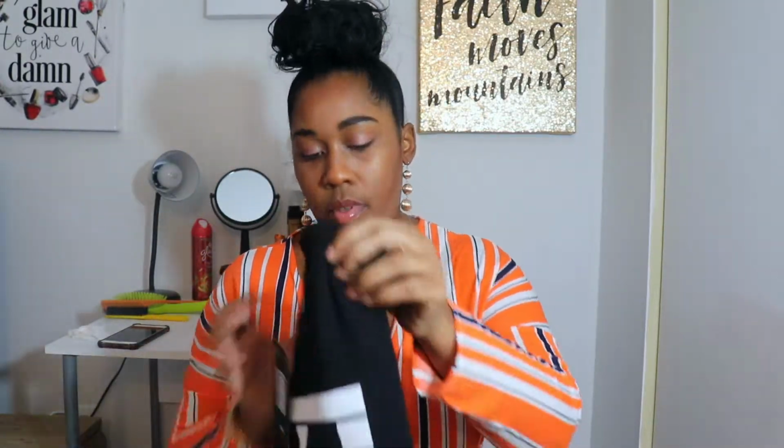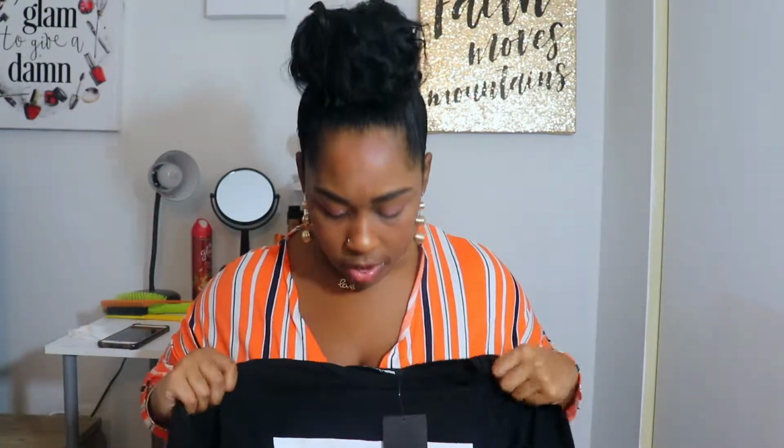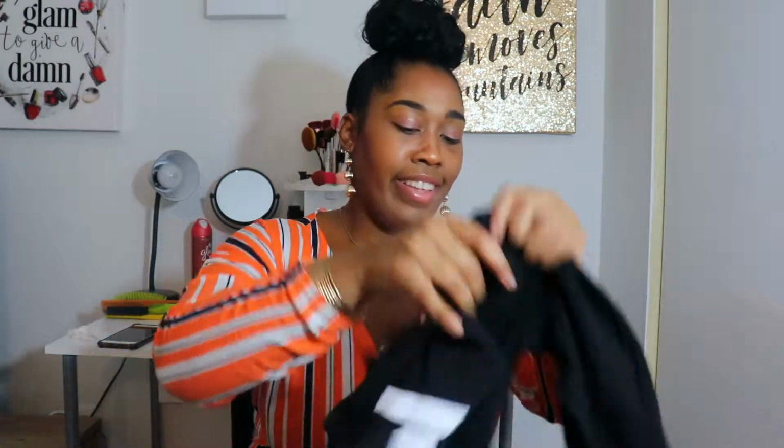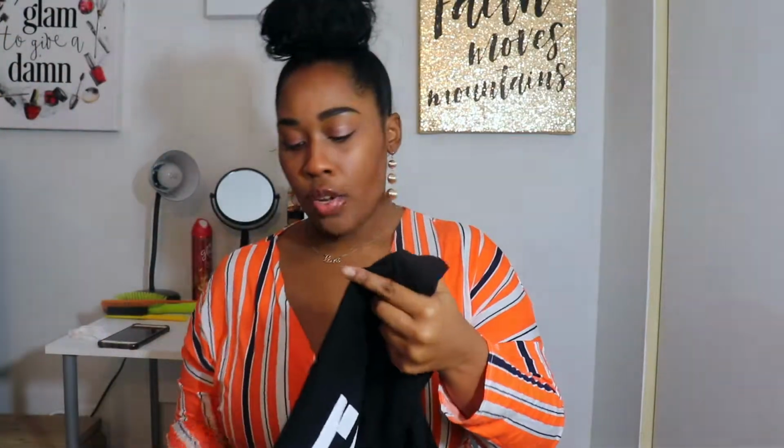Next, this is Passion for Fashion tunic top. So this is kind of like a t-shirt dress, and this is what it looks like. It's a long sleeve. Oh, I didn't realize it was on the back too. So this is what it looks like. Let me make sure I put it the right way. That's upside down. There we go. So it says fashion on the front and the back, and it is like a t-shirt dress, but it's pretty short because I got my normal size.